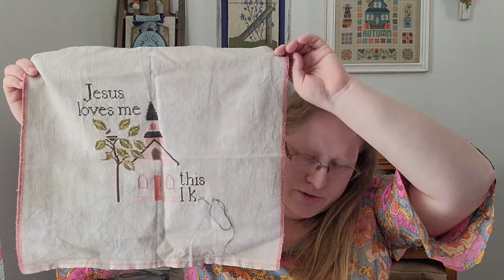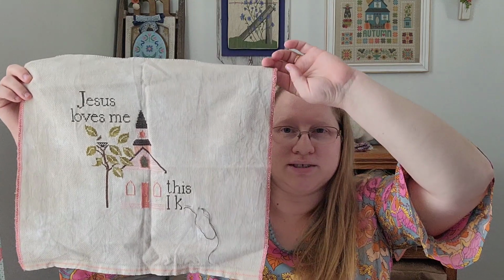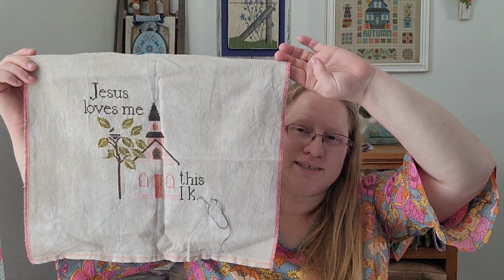And this is stitched on a 14 count Oat Aida from Bestitchme. And I've used mostly the called for colors. I have substituted some just to fill in the colors that I didn't have in my stash because I was trying to work with what I had on hand. But anyway, so pretty. It'd be a perfect spring Easter piece to have out.